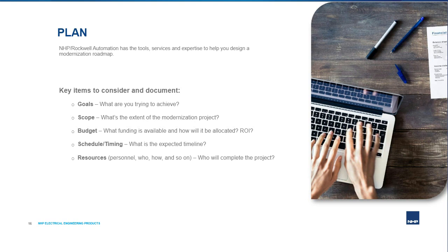Next, what is the scope? What is the extent of the modernization project? Are we doing it by line, the plant, the entire site, or the entire organization? What is the budget available for this? What funding is available and how will it be allocated? And what is the return on investment here? Of course, we need to look at schedule and timing. What is the expected timeline for the project? And then lastly, what resources are available? Who will complete the project? These are the key items to consider when we're in the planning phase.